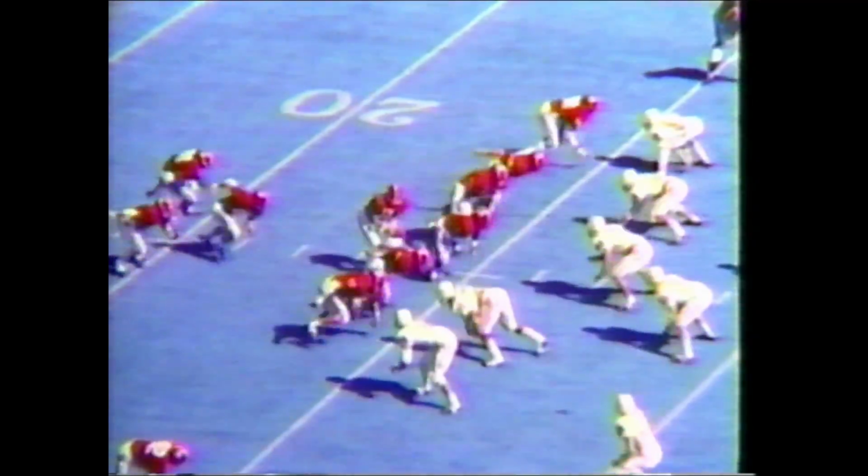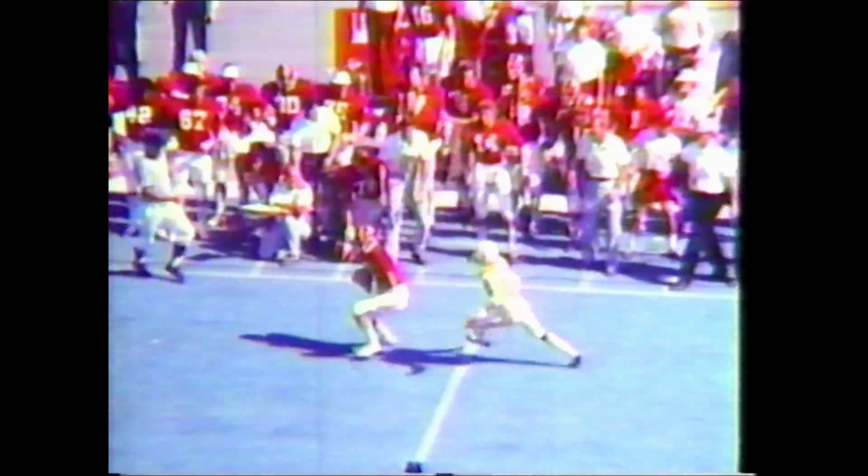With a couple of blockers in front of him, Mark takes it out to the 25. On first down, Rutledge runs the option this way and is able to get only 3. Now Rutledge fakes the option, drops back. Gary looks toward Wheeler and hits him with a strike. Wheeler's hit immediately, but he gets 16 yards and a first down at the 44.